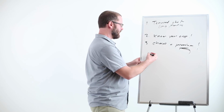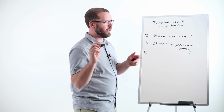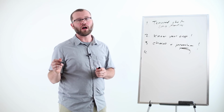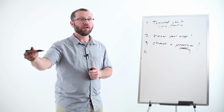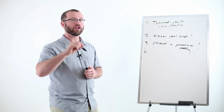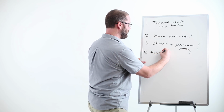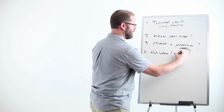Fourth thing is, there are 2 different ways of looking at it as far as the crops you're going to grow. Either you want to grow a crop that they will buy high volume on, or it's a crop they'll do small volume, but you get a really high price. So it's either high volume or high price.